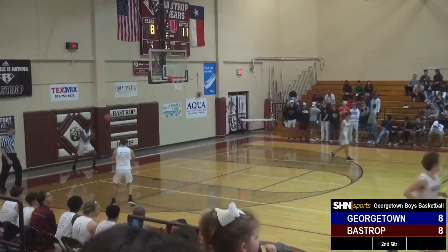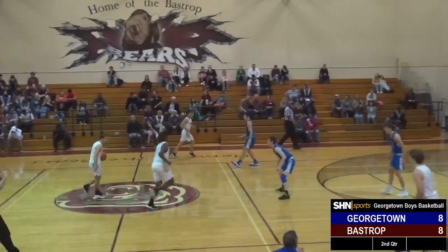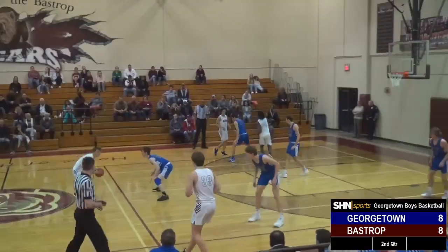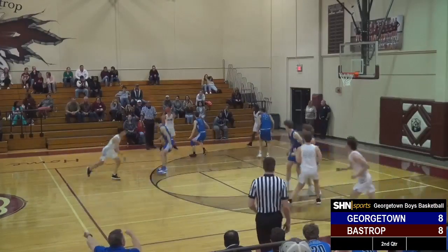Nice shot there. He finally gets a nice set piece there. Jump shot nailed. 11-8 lead now for the Eagles. Quick turnaround here in the second quarter with 7 minutes left in the first half. Eagles lead it by 3, 11-8.